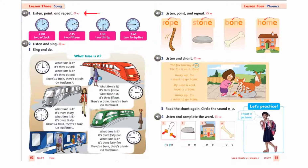Listening 97. Listen and point. 2 o'clock. 2:15. 2:30. 2:45. Listen and repeat. 2 o'clock. 2:15. 2:30. 2:45.